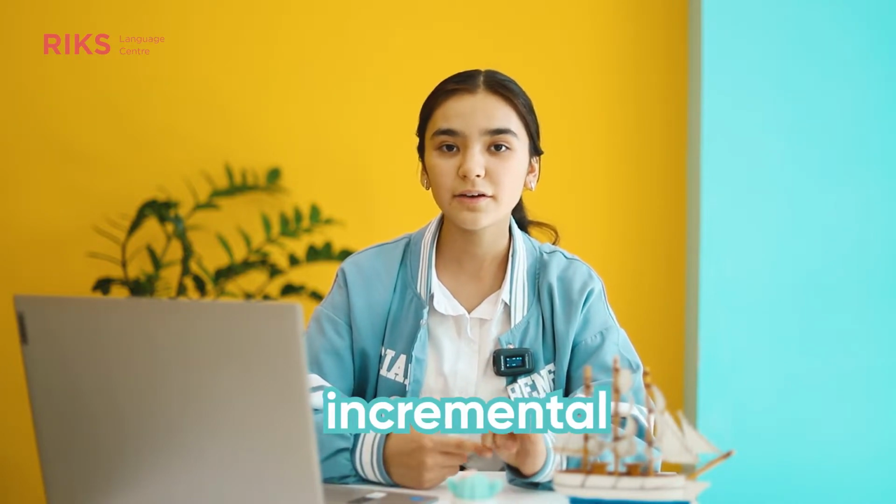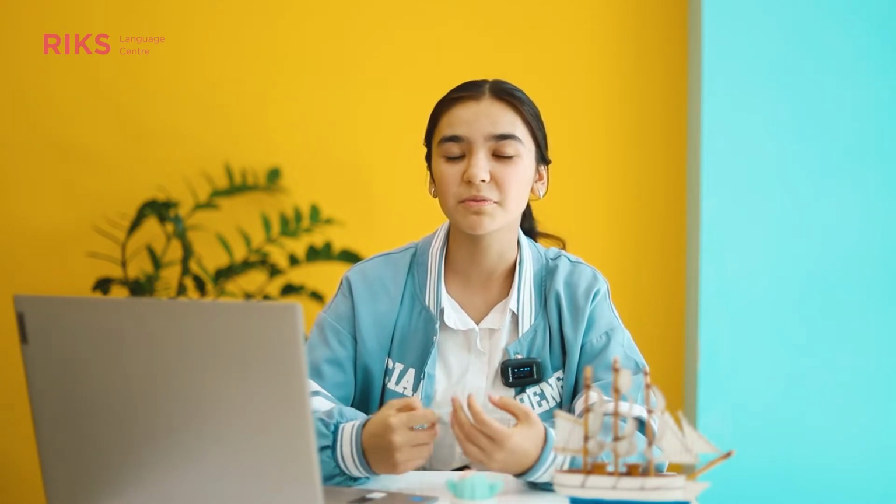So the next word in our list is more, and the alternatives are greater, incremental, and additional. Well, actually they have slightly different meanings, but they make your speech more professional and close to native speaker's speech.